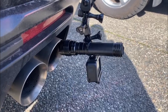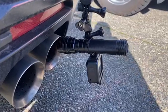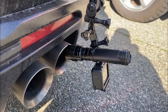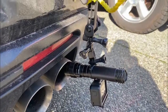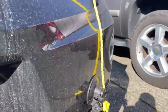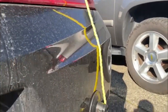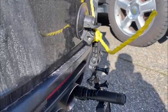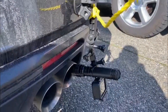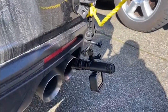Okay, so here's my not so scientific test rig. I've got a flashlight zap strapped to my GoPro, all aiming down the tailpipe. It's not easy to light up that tailpipe to see what that valve's actually doing. And of course, if you're going to do something like this, make sure you have a tether of some sort, because I wouldn't trust that suction cup mount 100%, and you want to keep that GoPro safe. So hopefully the GoPro and the flashlight will handle a face full of exhaust. So let's go see what that active exhaust is actually doing.